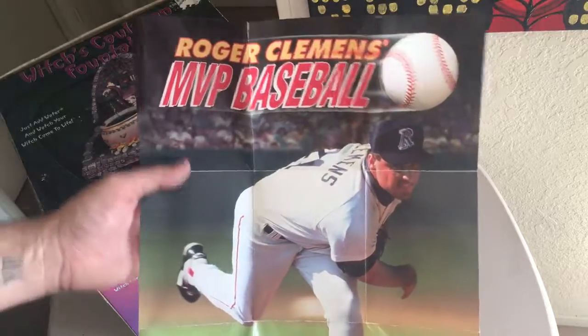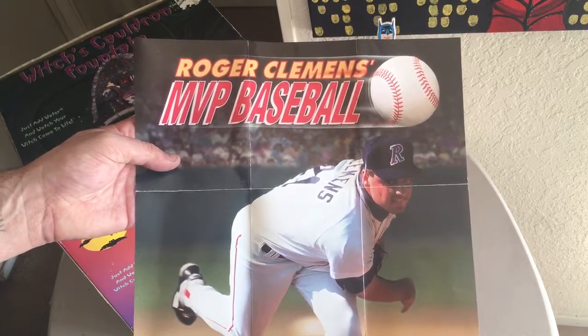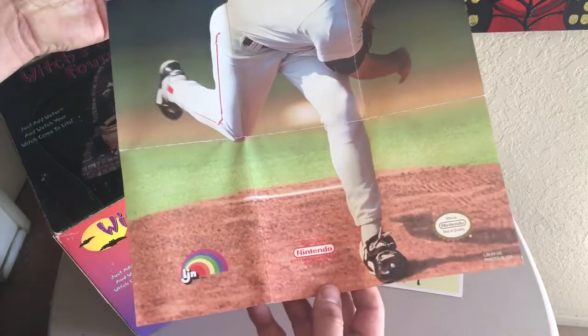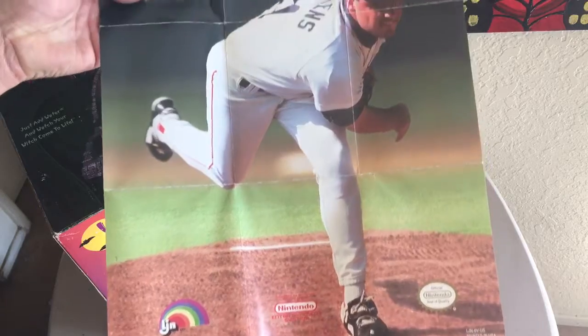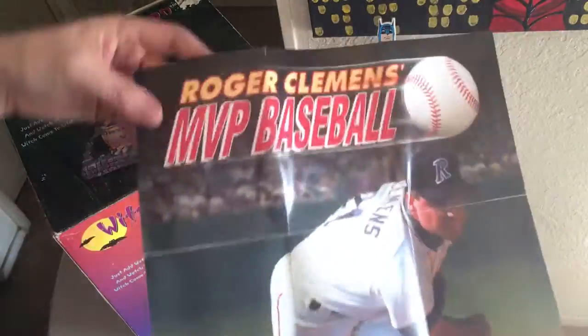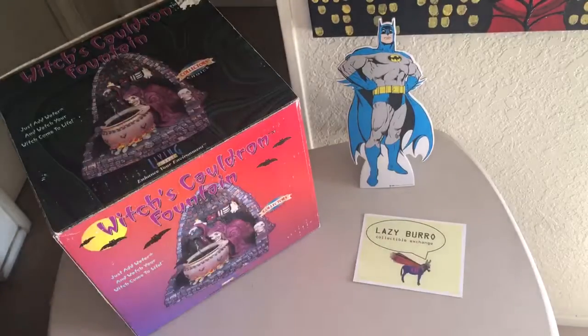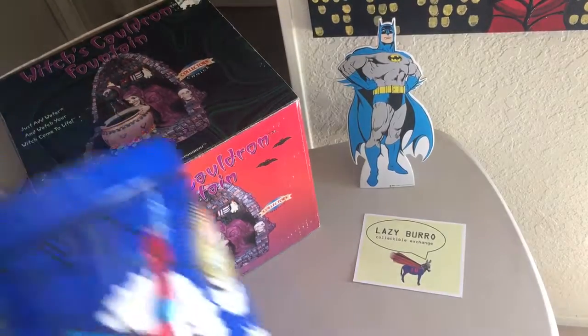But in the original, man, if you've never played this one, this was probably the best baseball game on the NES. It wasn't a first run NES game. It came out a little bit later, but this is a pretty clean poster I found of Roger Clemens, who will probably be in the Hall of Fame at some point. I think he's linked to the steroid era a little bit, so it might take him a little while, but he'll get there.